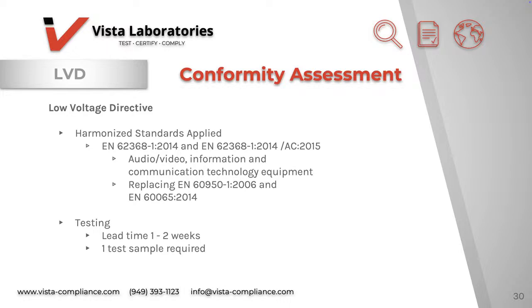1 test sample required. The new approach in IEC 62368 focuses on demonstrating considerations on known hazards and that the product is designed to be safely operated in that context, as opposed to IEC 60950 and IEC 60065, where the emphasis is on whether the prescribed specifications have been met. Hazard-based 62368-1 does not require risk analysis like IEC 60601-1.